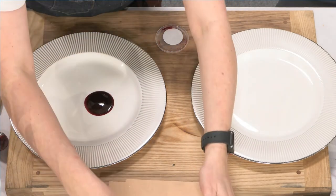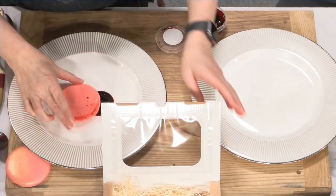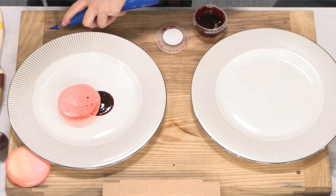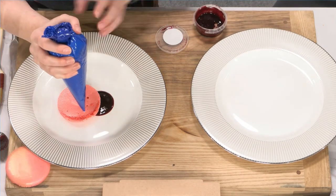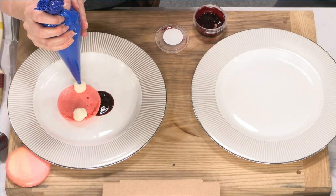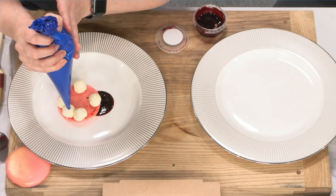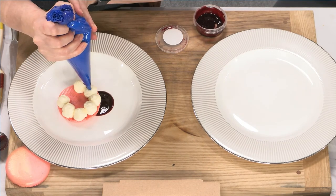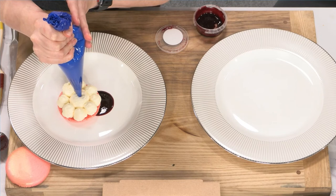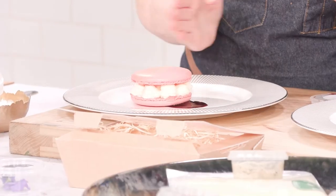Then you're going to take the bottom half of your macaroon. I'm paying special attention to this. I will be judging you. So you just nip the top of your piping bag off, and you're going to do roughly about 8. So 12 o'clock, 6 o'clock, 9 o'clock, 3 o'clock, and then fill the gaps. That's it. Genius. And then in the center. Stunning. And then you place the gold side to the right-hand side of your plate.